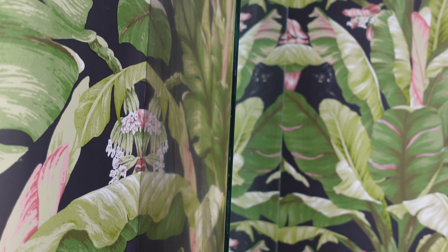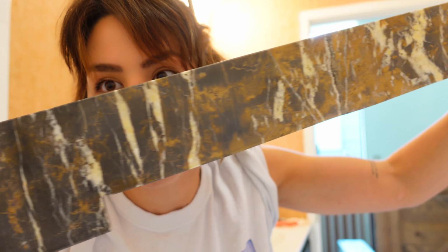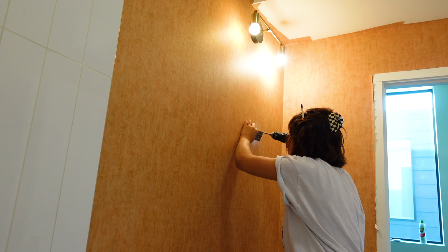Remember that sliding cabinet vanity we were talking about? I found this gorgeous round mirror with a brown marble shelf to replace that with. This is a guest bathroom. There's not a lot of storage needed in that area, and this makes it look so much more chic.